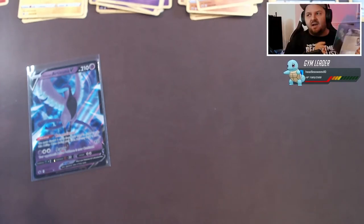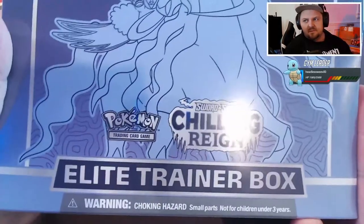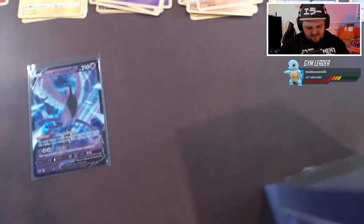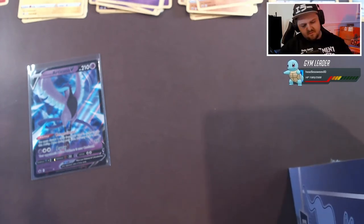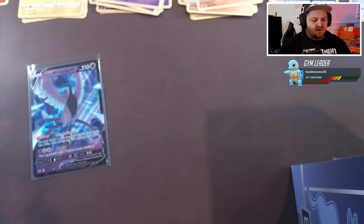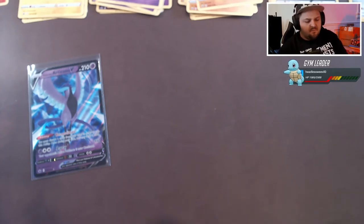Okay, now we got our two ETBs, Elite Trainer Boxes. We're going to open these up. I've shown ETBs off before. They basically come with like a starter kit. Even though it says Elite Trainer Box, it's basically a starter kit where it comes with things for you to play the game.